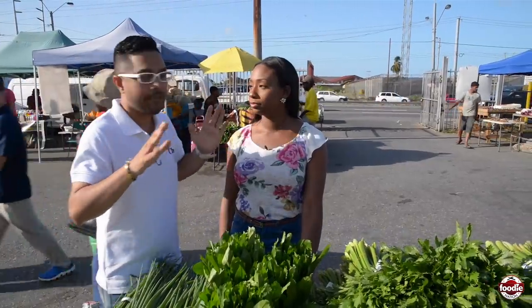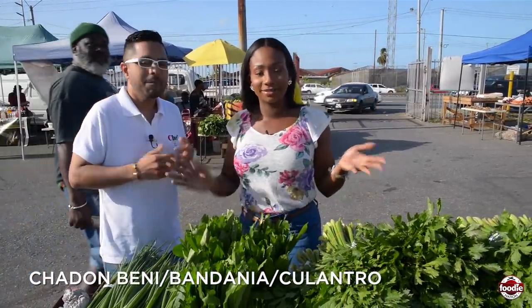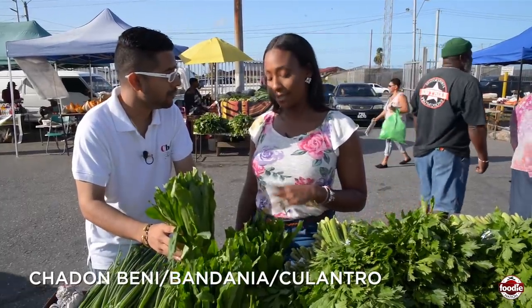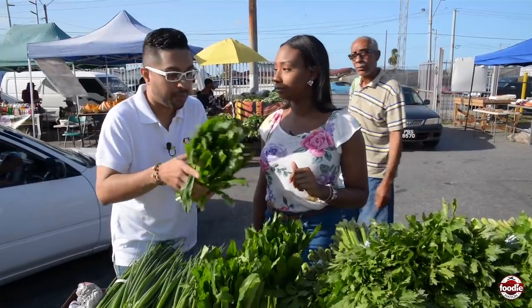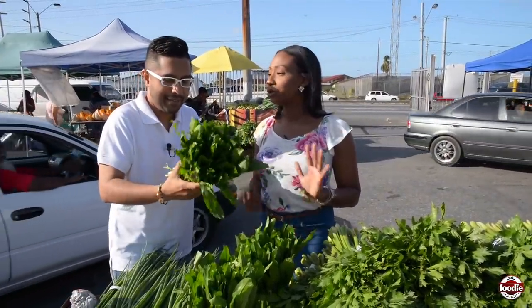So Kez, remember when we asked everyone out there how to spell Shadow Benny? Yes, we know how to spell it now, and someone told us it's Bandania, because we're from Trinidad. Well, yeah, they have many different names. In addition to that, they also call this culantro. And throughout the islands, they call it blessed thistle. They have recao, different names for it. Here in Trinidad and Tobago, Shadow Benny, Bandania. That's known for its smell.